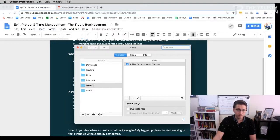My desktop's always clean. When I have a lot of things on my desktop, I have like brain fog. I can't think because I'm looking at every single icon. And I think a lot of people are like this. They just may not realize it.